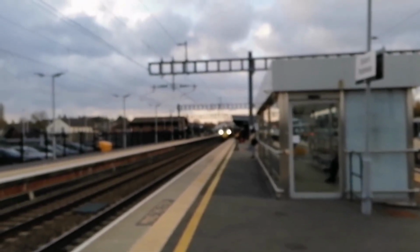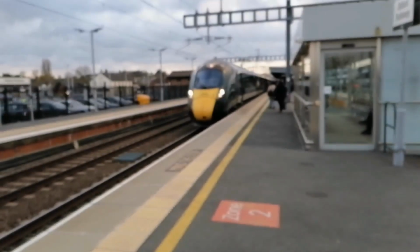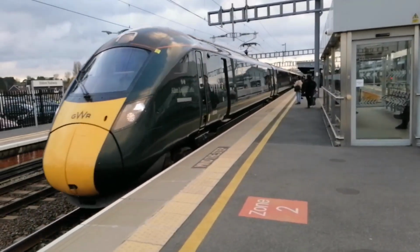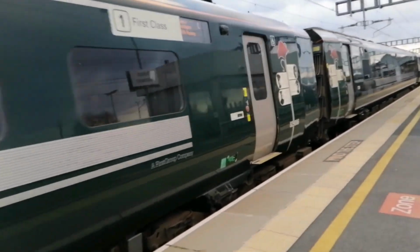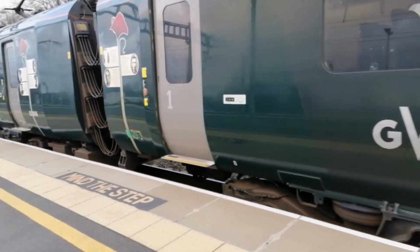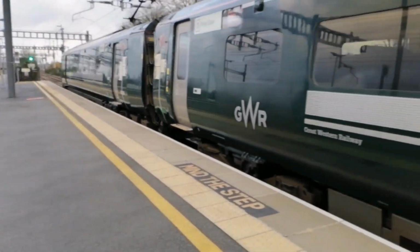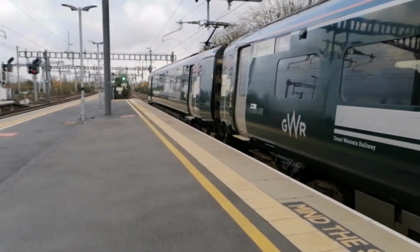Flashing lights. Why is my phone... There we are. This is 800306. Yeah, that's right, first class is at the front. Oh, hello. Got the World War One livery as well. Well, first class is looking alright, to be fair. Just looking through the window.